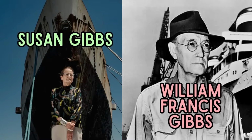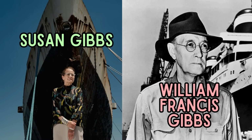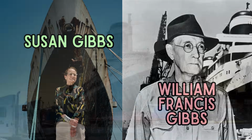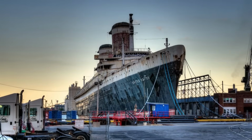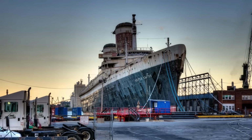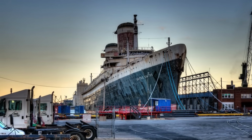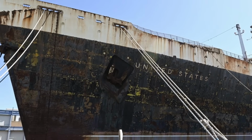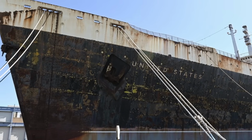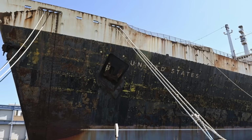The SS United States Conservancy, the organization that owns the ship and led by the granddaughter of the ship's designer, Susan Gibbs, and Penn Warehousing sued each other, with the latter demanding back rent and wishing to end its contract, and the former alleging that they were being forced out of a previous legal agreement. Just this past June in 2024, a verdict came to fruition. This gave Penn Warehousing the go-ahead to terminate the agreement, giving the Conservancy just 90 days to move the American liner. They launched a frantic fundraiser.